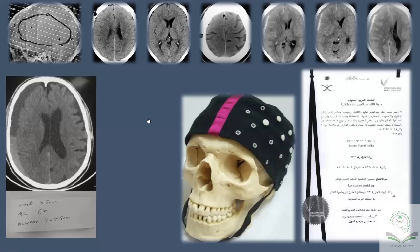Another invention I did, which is a cap with a cup, where you mark in the midline. You can calculate, and the patient will take one each. So you can think of what you want to do.